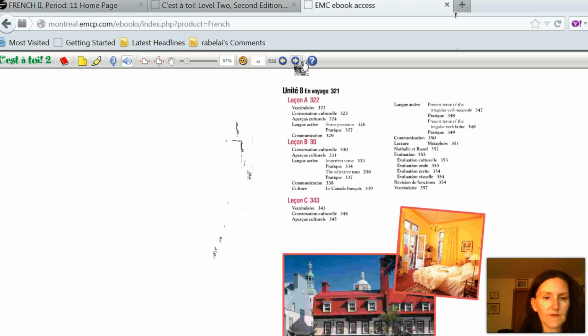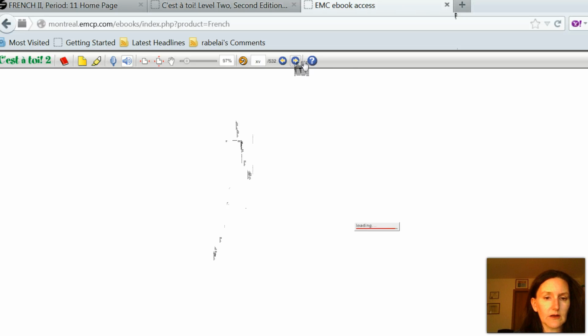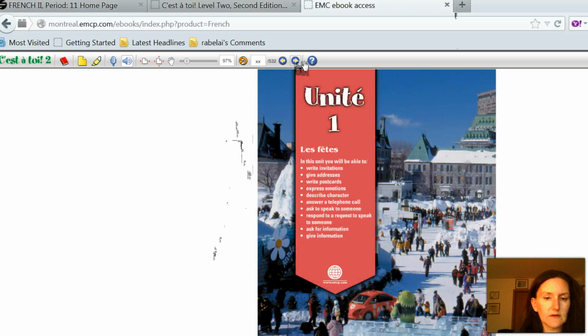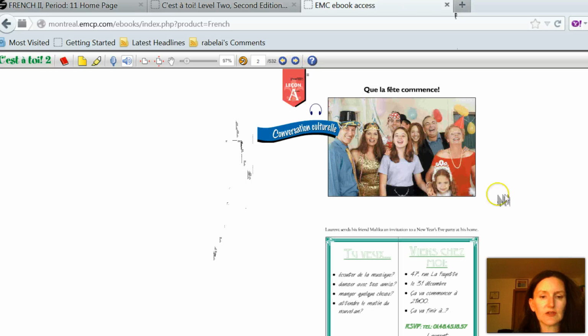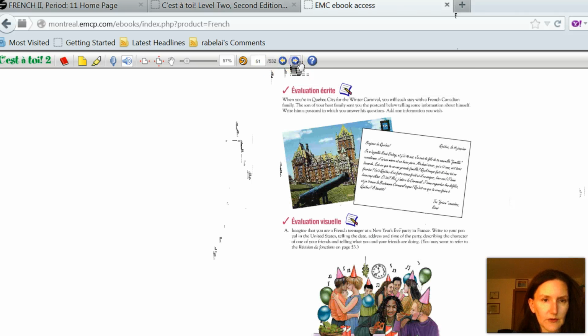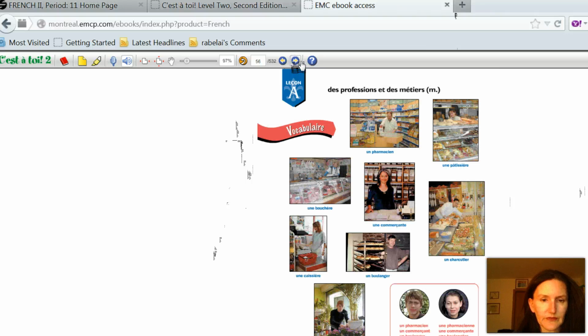You also have the maps in the same place. They're at the beginning. So these are the maps. And then you have your units. And so at the beginning of the units, you always have a listening. Now, I'm going to use a different unit. So I'm going to forward a little bit to Unit 2. So here is an example.